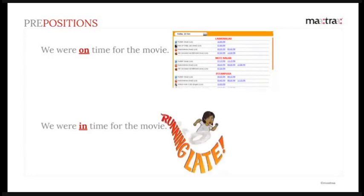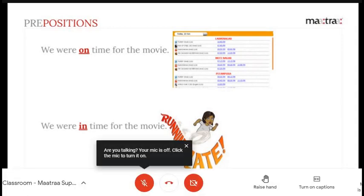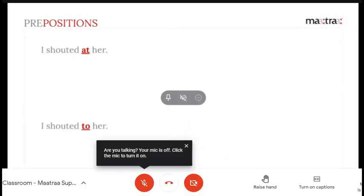But when we say we were in time for the movie, it means that we just about reached the movie hall by 5:25. We had to run. We didn't miss the beginning. We just, thank God, we didn't miss the beginning of the movie. Bhag bhag ke we reached there on time, in time, and we just managed to make it in time. So see how interchanging on and in can make a difference and actually change the meaning of the sentence. That's why these prepositions are so important, and it's important to use them correctly.